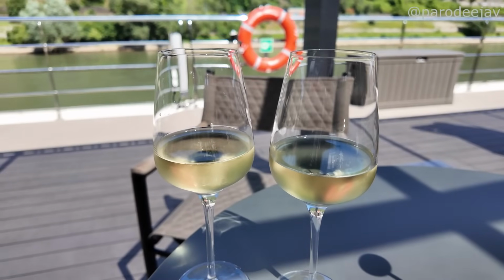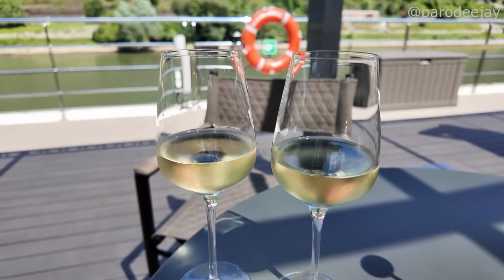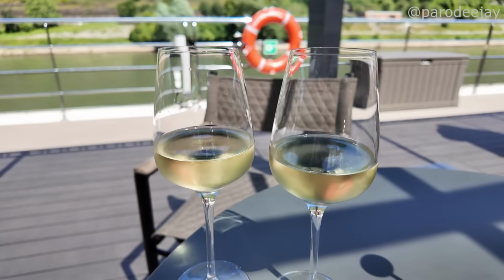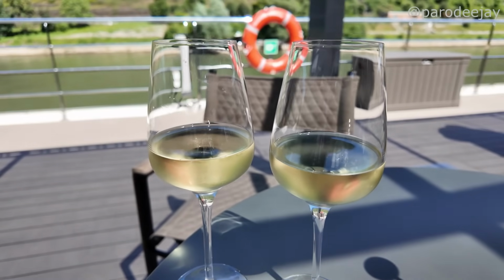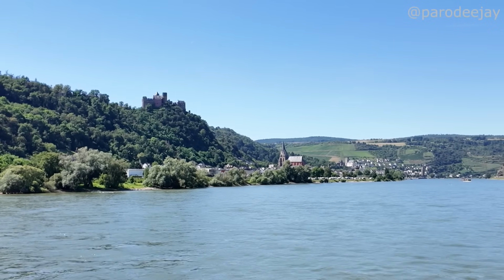We decided to grab two glasses of Riesling. It only felt fitting, so as we're on approach to Lorelei, this has got to be the beverage of choice. Dink! We're approaching Castle Schönberg now.